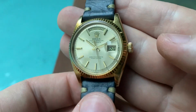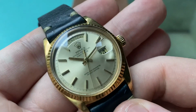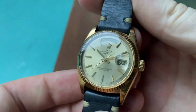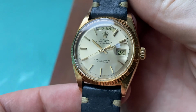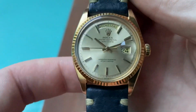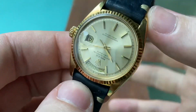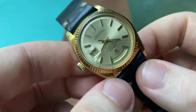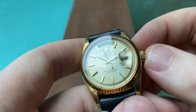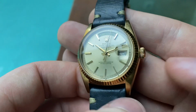Very nice original condition and a beautiful piece. The champagne sunburst dial is very, very nice with very light patina. Trying to find this. Yeah, there we go. Now you can see it a bit better. Just in really nice condition. Super beautiful, with the original day and date disc as well. The weekday is in English, as you can see. Just really stunning, nice condition.